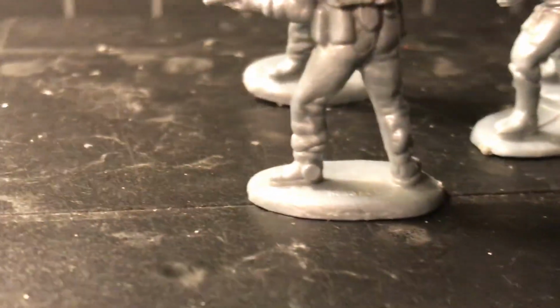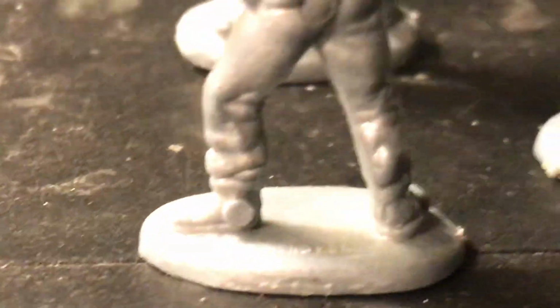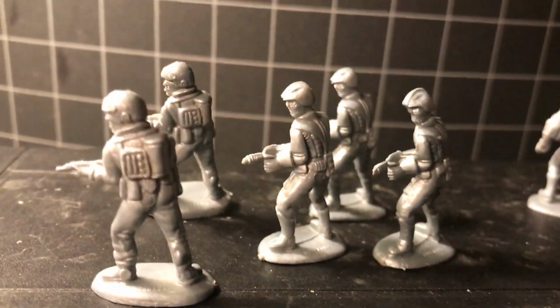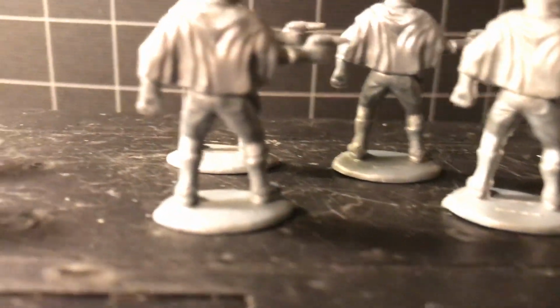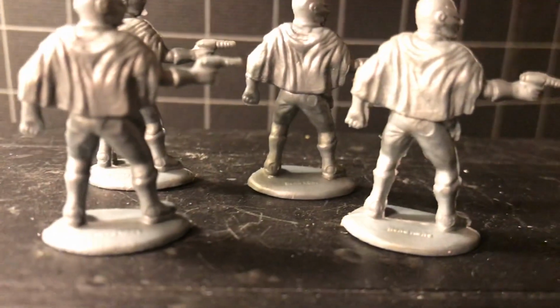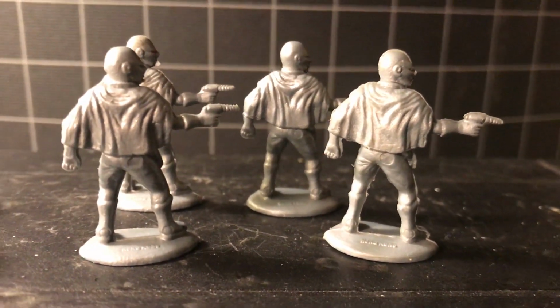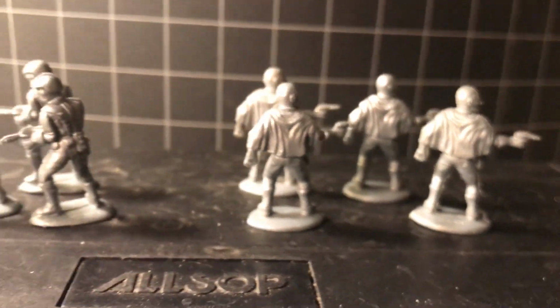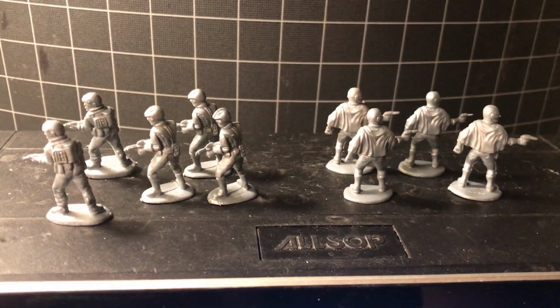And again, these are all copies. Look for the Hong Kong text on the base. If it's got the Hong Kong text, they're copies. Originals will not have a mark. Originals will have more of a bluish hue to them. And that's what I got.